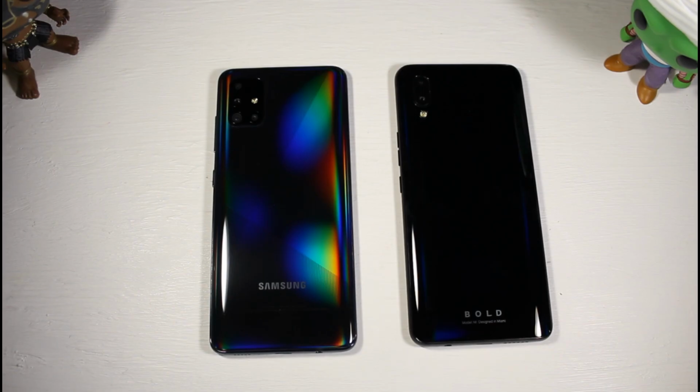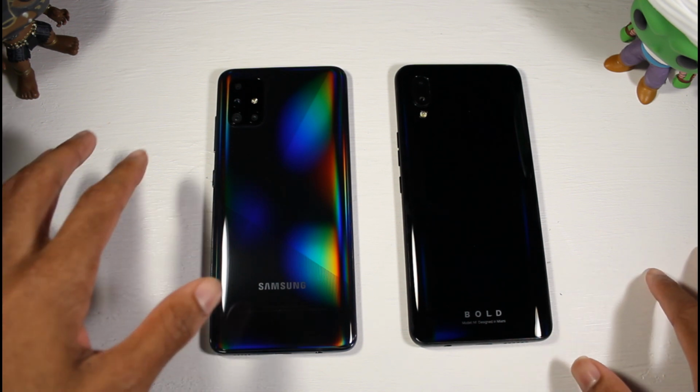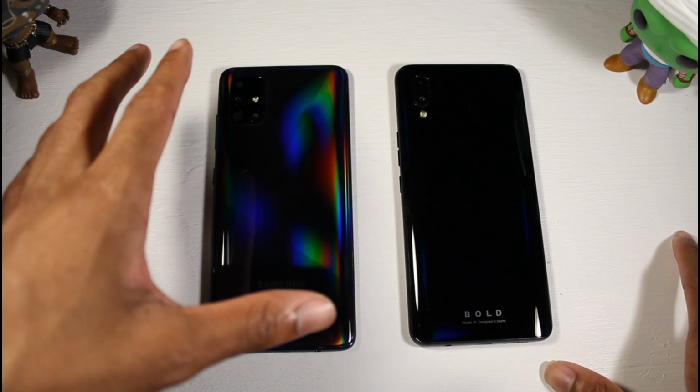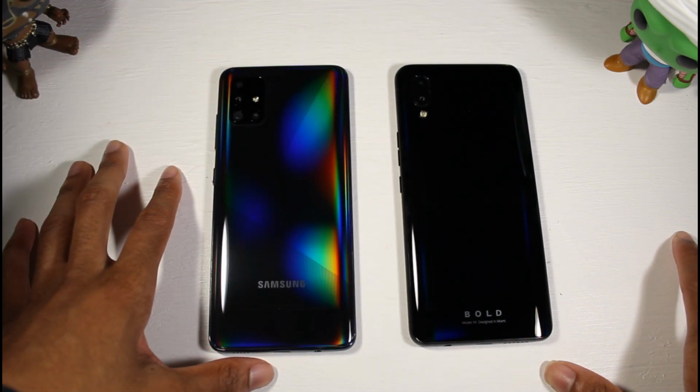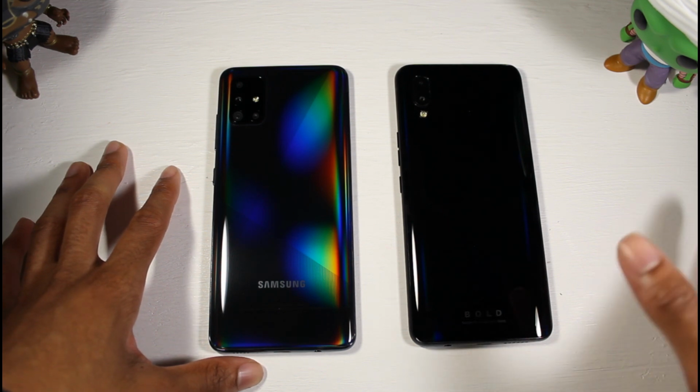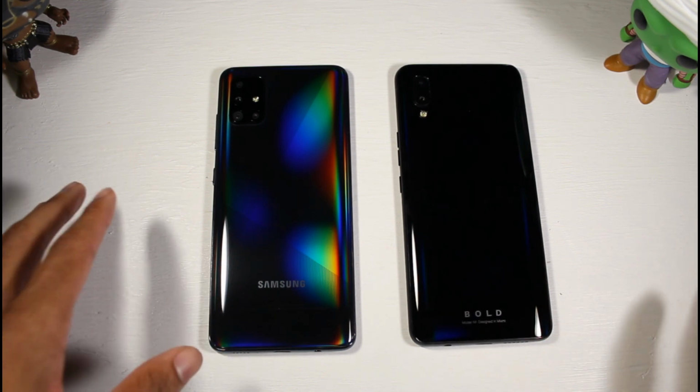What is up, guys? Today we're going to be comparing the Bold M1 to the Samsung Galaxy A51. So the question is, should you spend the extra $300 on the Galaxy A51 and the Bold M1 is $200, or should you save that money? So let's go ahead and get started.